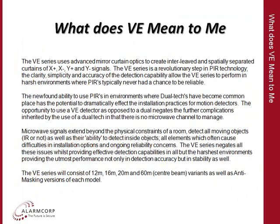There's a little bit of a spiel here on what VE means. I might as well read this out just so you can get a better understanding of the product. It says the VE series uses advanced mirror curtain optics to create interlaced and spatially separated curtains for both the X and the Y signals. The VE series is a revolutionary step in PIR technology. The clarity, simplicity and accuracy of the detection capability allow the VE series to perform in harsh environments where PIRs typically never worked well.